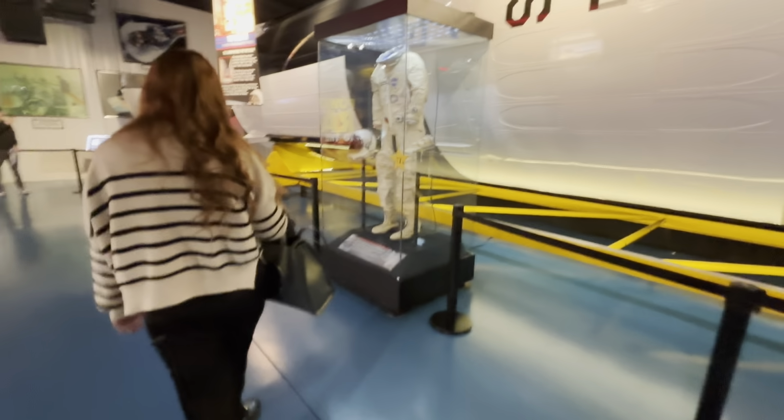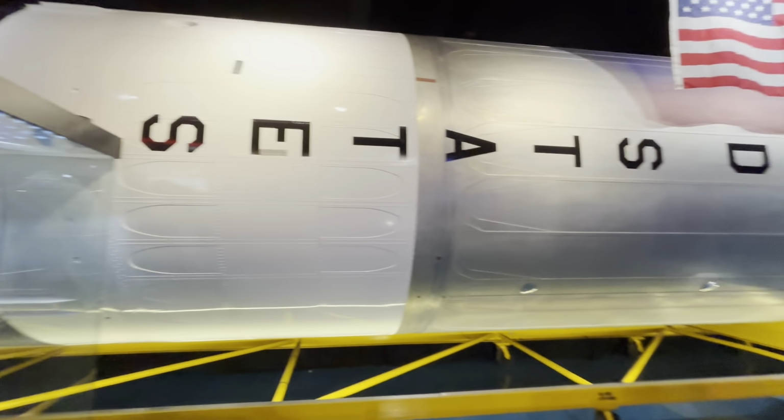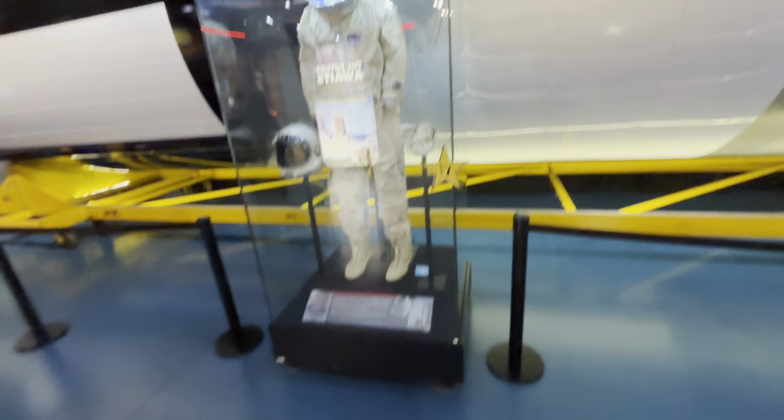As we continue on, I believe that is a testing module there. And here's a spacesuit from the later Apollo missions, which looks kind of comfy, to be honest. I'd wear that to sleep. No, in all seriousness, this is what kept our astronauts safe while they were in space there.